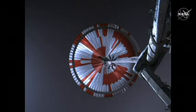That inflation really looks textbook. It's nice and symmetric. The parachute opens in only about 7/10 of a second, again, really fast. There's no evidence of tangling of the lines, which is great. There's about 2 miles of lines in the parachute system, so the fact that we don't see any evidence of tangling or any other misbehavior is great news. And I'm sure we'll be studying this video for many, many years and picking it apart frame by frame.